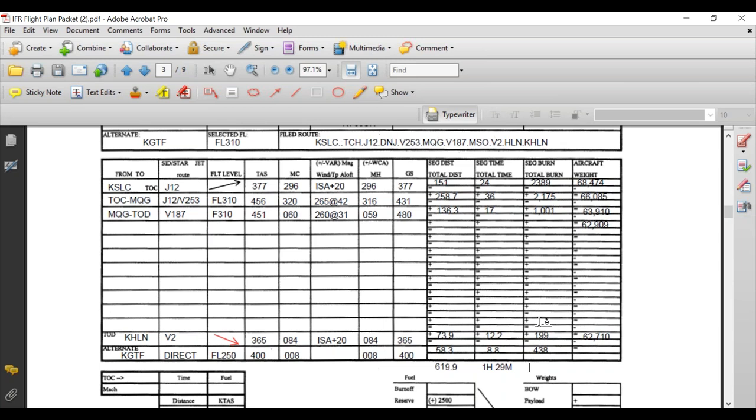On your burn, not including the alternate: 2389 plus 2175 plus 1001 plus 199. I'm not sure how I'm getting 5764. What'd you do? 5764 total burn. Oh, yeah. So, how does that look?